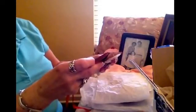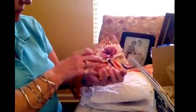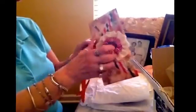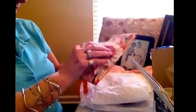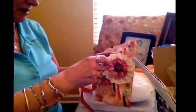And we have another little rose. Look at this. This must be, either she made it look old or it's an old envelope. I don't know if I'm supposed to open it or not.